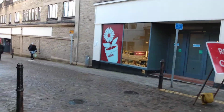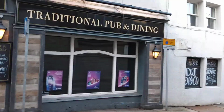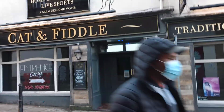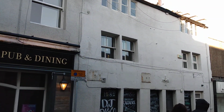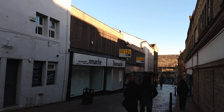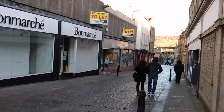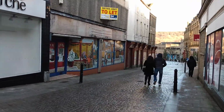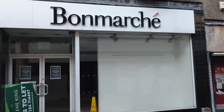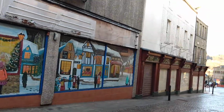Okay, back to Cheapside. I'm going to go down here, and on this side there are some really nice 18th century buildings, so they really are full of character. Okay, so we're heading back towards Market Street. This is actually part of Russell Street. Unfortunately, you know, the brands have not survived, and the buildings are now up for sale.